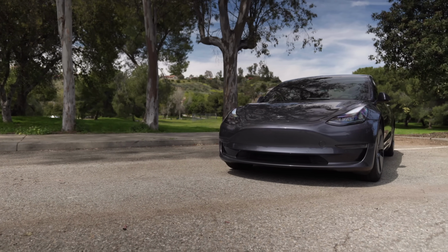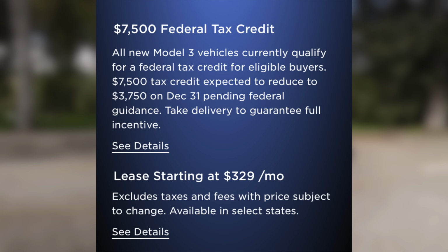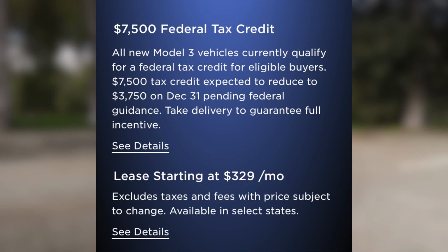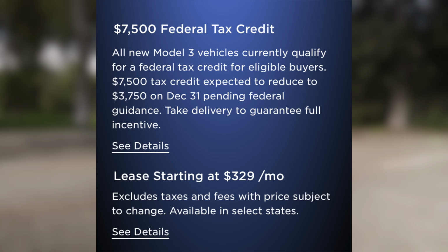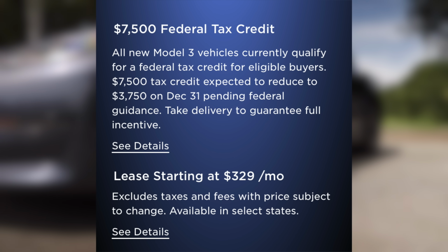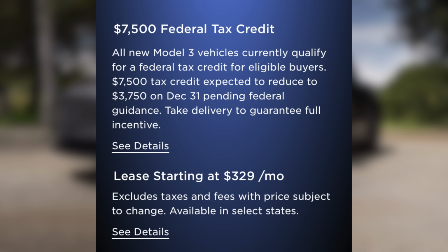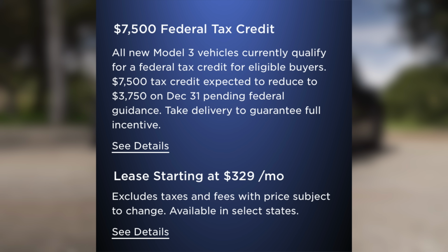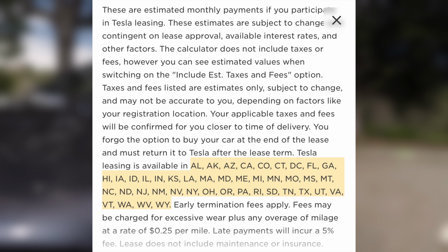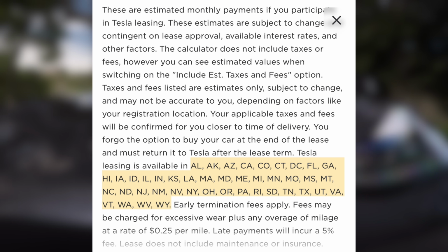The website says, quote, "All new Model 3 vehicles currently qualify for a federal tax credit for eligible buyers. $7,500 tax credit expected to reduce to $3,750 on December 31st pending federal guidance. Take delivery to guarantee full incentive." Right under that, they're now displaying these new lower lease prices with a disclaimer that it includes taxes and fees, the price is subject to change, and it's only available in select states. So prices haven't dropped in Arkansas, Delaware, Kentucky, Nebraska, New Hampshire, Oklahoma, South Carolina, and Wisconsin.